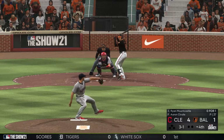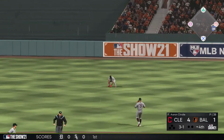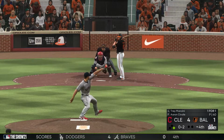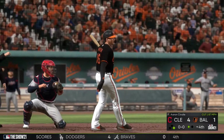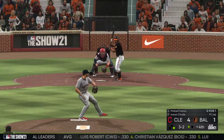We'll go with the Orioles now to see if they have some sort of answer, as they're now down by 3 runs. And they'll start off their bottom of the 4th with a base hit as well. Trey Mancini, 0-2 to him. He can't connect on the cutter running away. Nice pitch by Seville. That gets him his 3rd strikeout.